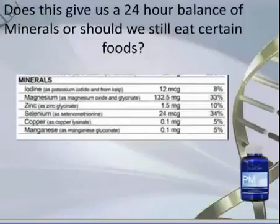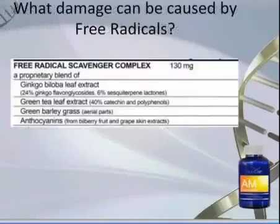So in summary with this slide, the product is about utilizing a reasonable diet with this very, very special combination of nutrigenetic materials. Okay, next one.